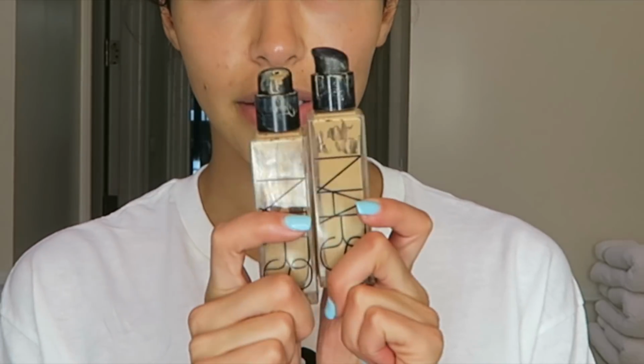Next step is I'm using these two Nars Natural Radiant Longwear Foundations. These ones are Barcelona and Syracuse. I mix them depending on if I'm tan. I have two, so if I'm lighter or darker or in the middle, I can mix them. The Barcelona is a little bit lighter, so I'm gonna mostly use this and just mix a little bit of the Syracuse in to give me more color.